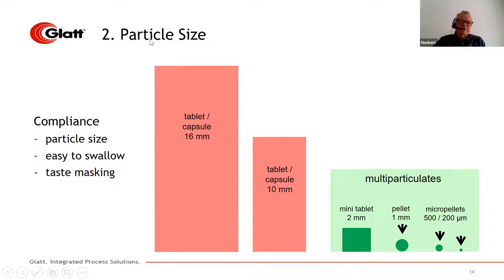Another aspect is the particle size. So what we see here is the size of tablets, capsules, very big ones. This may be true for high dosed drugs such as antibiotics, for instance. 10 millimeter tablets, this is quite usual, but in the multiparticulates, we can see that we are more in the range of 1 millimeter down to 0.5, 0.2 millimeters.